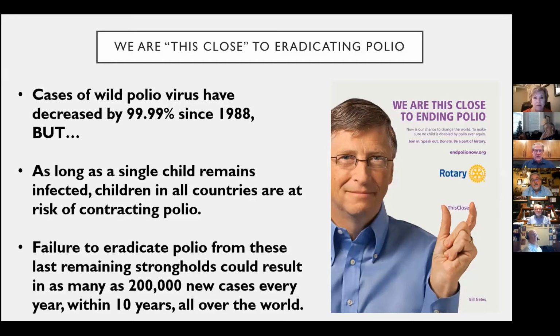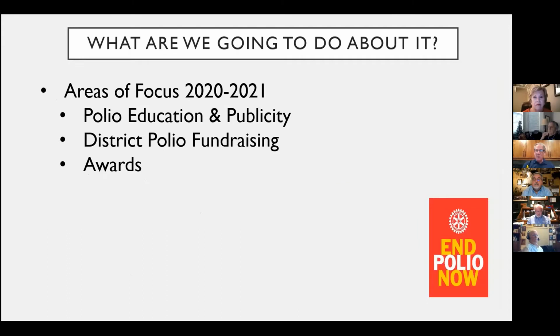And some of the experts have estimated that if we don't totally eradicate polio, within 10 years, here we go again. We're up to 200,000 new cases every year. The only other disease that has been fully eradicated is smallpox. And we hope to make polio the next disease that is totally eradicated.